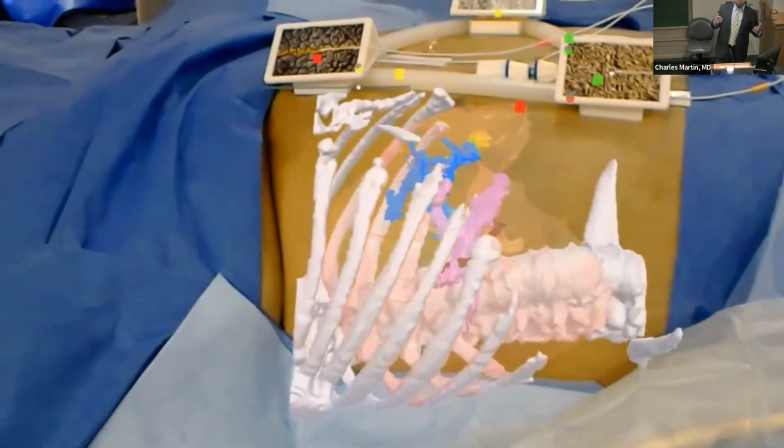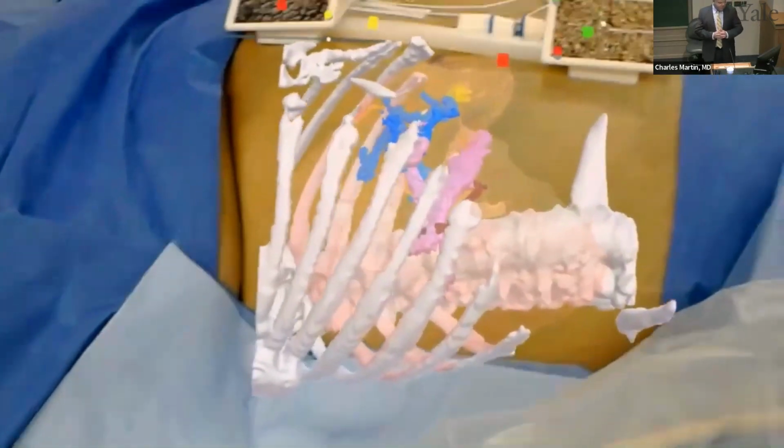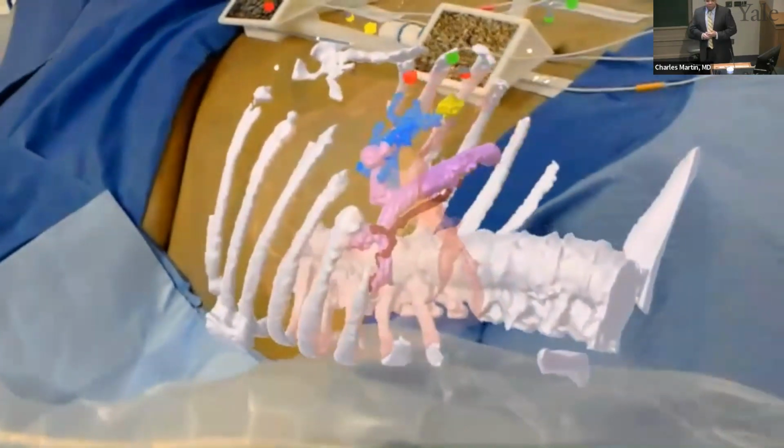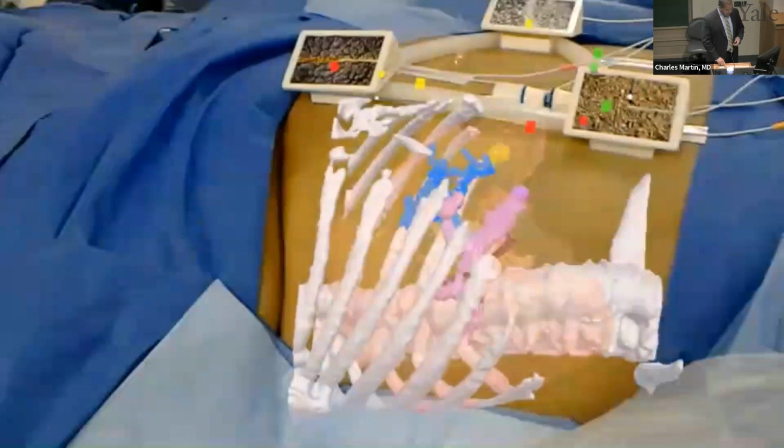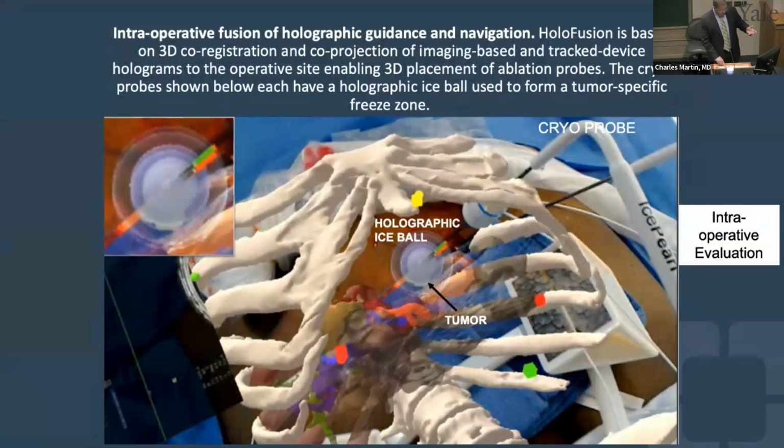And unfortunately, I apologize, try as I might, all of these holograms never really project the way that I would hope, but it essentially shows exactly what we were getting at. And here it is again.